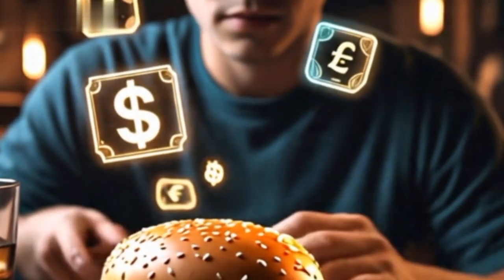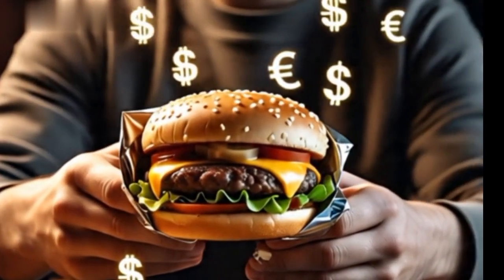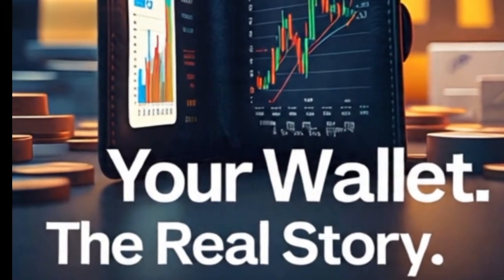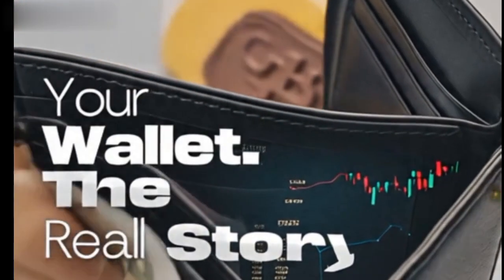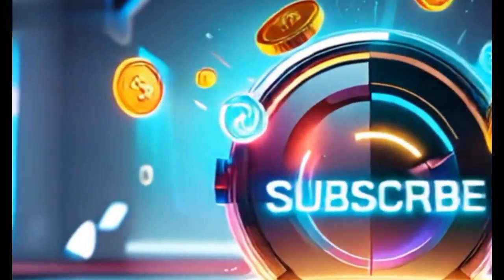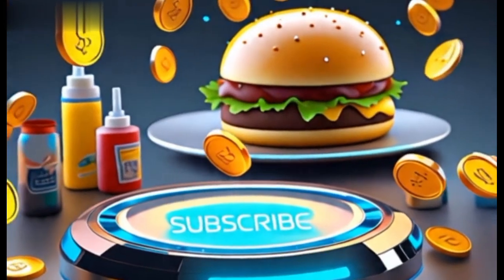The Big Mac Index may be bite-sized, but it's backed by big ideas. Currency valuation, exchange rates, cost of living, inflation, all that inside your burger wrapper. So next time you unwrap that Big Mac, just remember, you're not just eating fast food. You're tasting global economics. And your wallet?